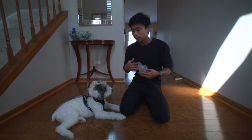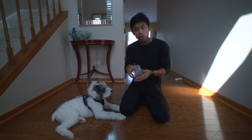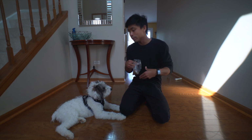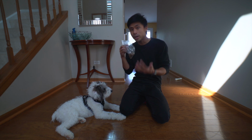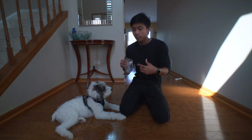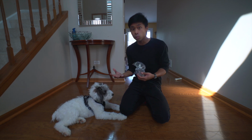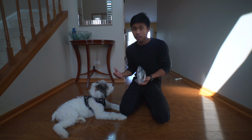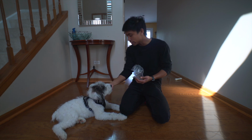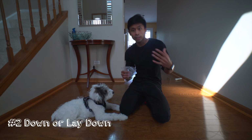But back to what I was saying, you need a verbal indicator besides food, because eventually you want to get away from the food. You want him to be able to do this without a bag in your hand or him seeing that you have food. Food is a very big motivator, but at the end of the day, you're not going to have food on you all the time. When I give him a treat, I say good boy. That is his indicator that what he did is right. So good boy, Jaxon.